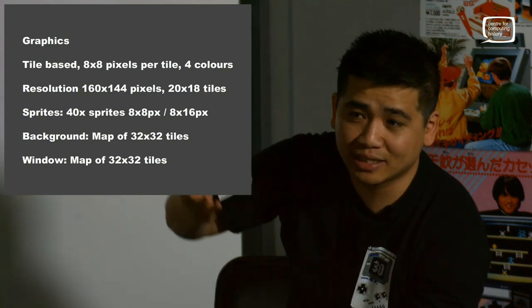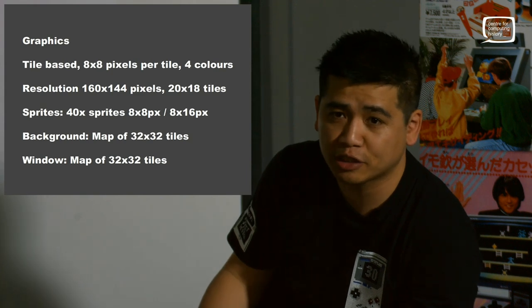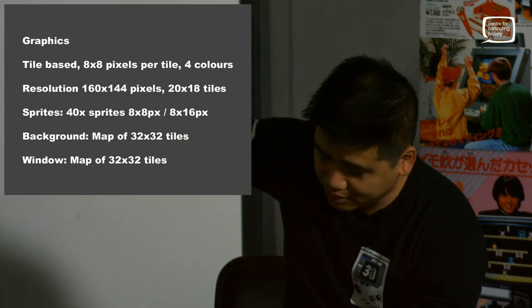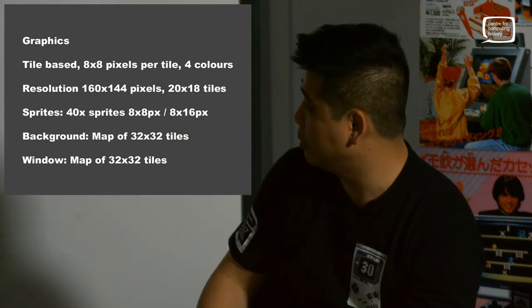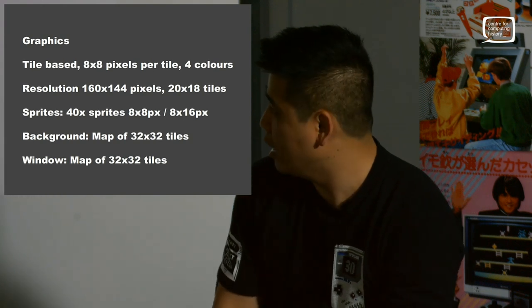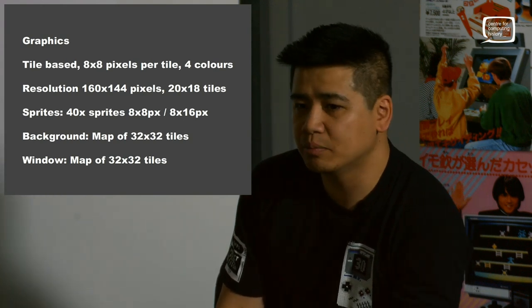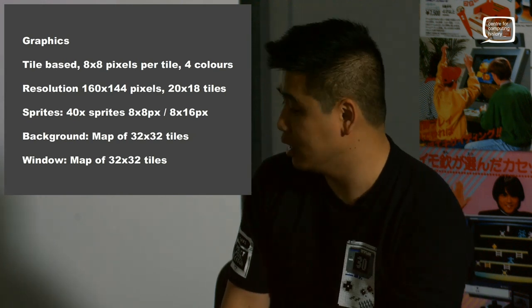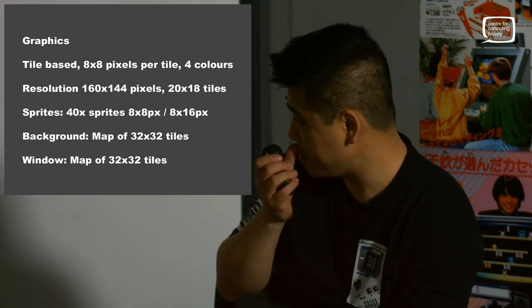If you want to write some text, there are no text routines. You have to make your own text routines. Each tile has to be a letter, and then you have to assign sprites and so forth. It's a bit more complicated than people think. People are like, oh, why can't you just draw a line? It's not that simple. It also explains why there weren't many 3D games on the Game Boy, although there were some. Some people did manage it, and I can probably show you some of them later.